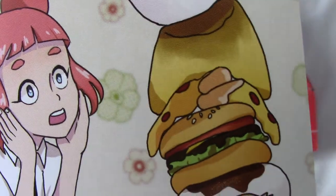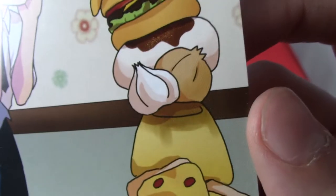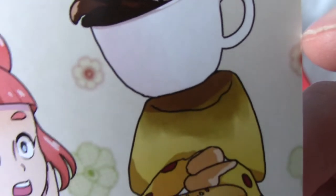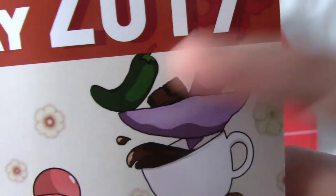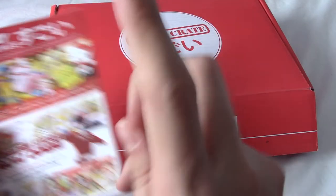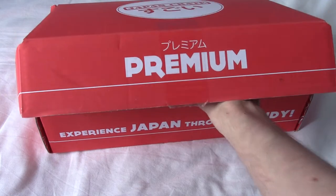Is that a burger? Sorry, a massive lorry just went by. Oh, it's a burger with pizza, dumplings, onions, burger, ice cream maybe, more pizza, dumplings, and a cup of coffee with leeks. Is that a jalapeno? Okay, yeah, it looks like Mr. JapanCrate's doing some serving in a cafe or something. And of course, inside are descriptions of the food, but I can't show you that because it would give away the video.